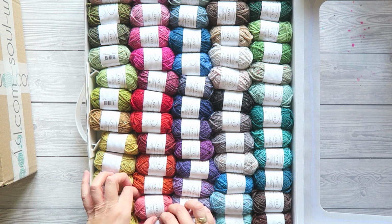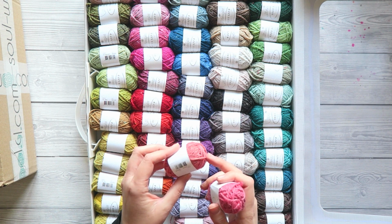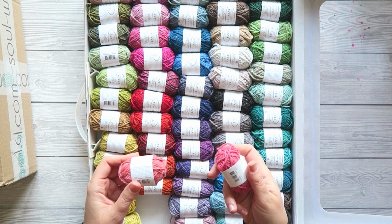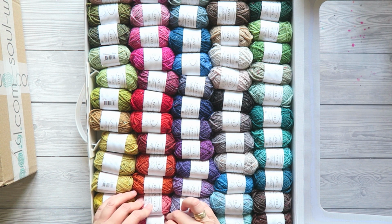Here we have these two are really pretty, kind of corally. This one is just a little bit more pink, and this one is a bit more corally. I really like this one. It's called Salmon 714, and this one is Corallo 713. I guess the names are Italian.